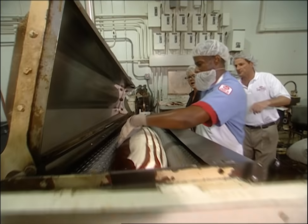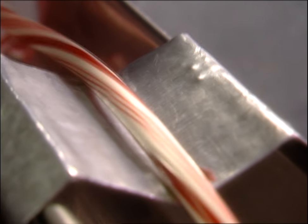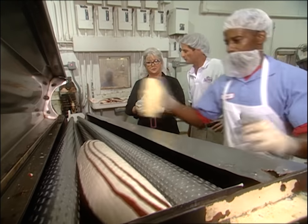Now, this is called the batch roller, Paula, and that takes that big batch of candy and it's gonna narrow it down to a lot smaller size where it goes through those rollers that give you this exact size candy cane that you want. Now, how long will it take? That will take about 20 minutes.